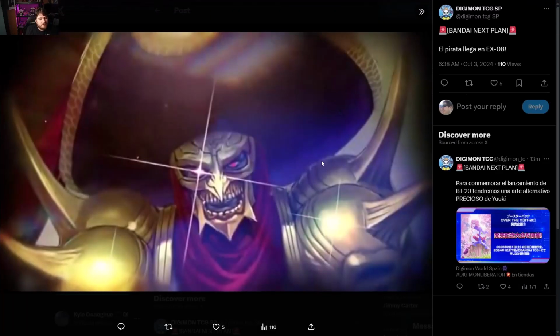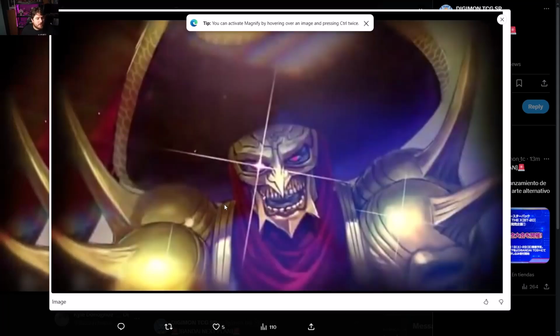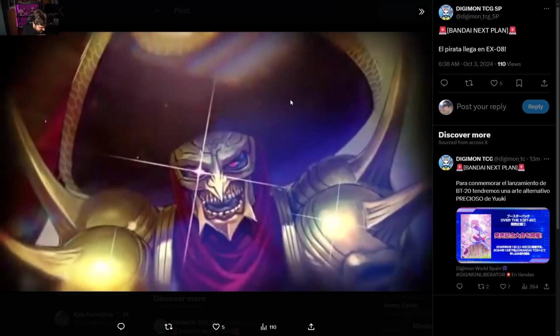Then we do have the fusion for the Myotismon and for Piedmon. So the fusion of these two, kind of simplistic, nothing too crazy out of the ordinary here. We already knew he was coming, so anything else would have been just a little bit unsurprising.